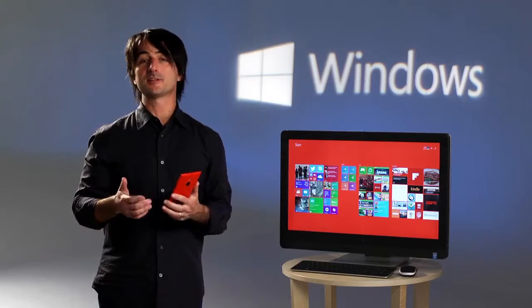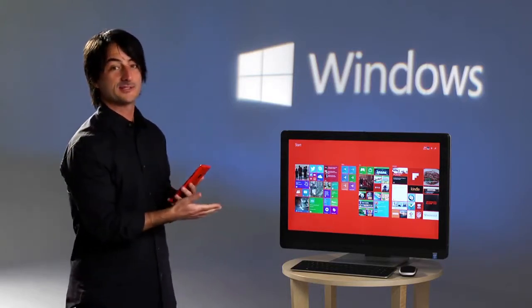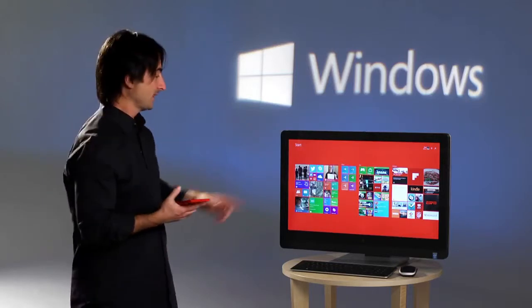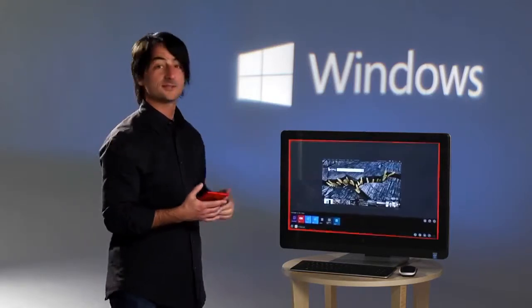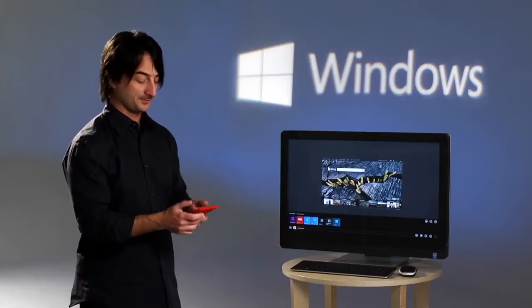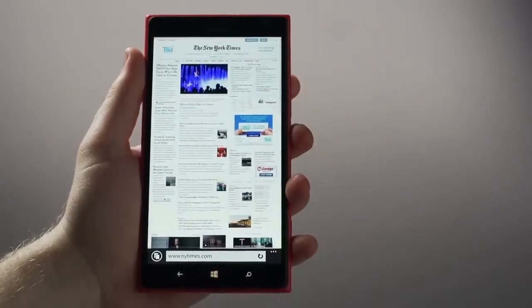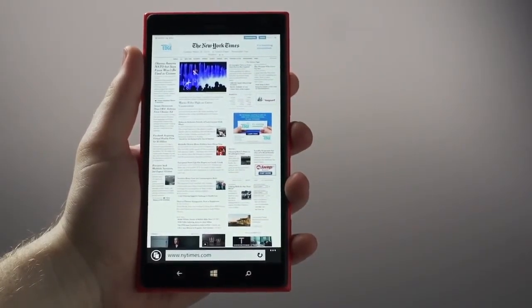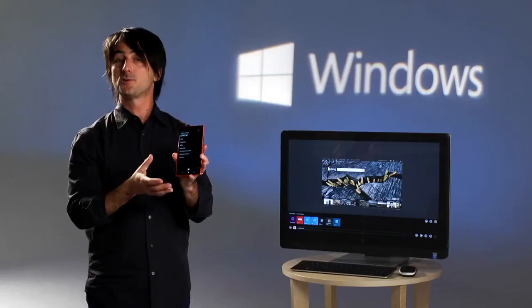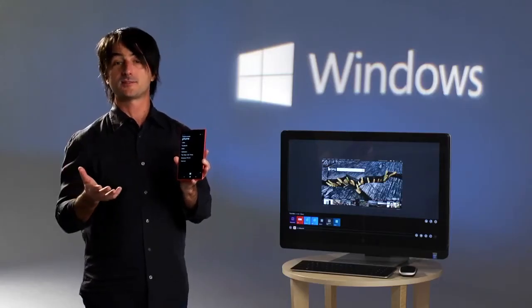Internet Explorer 11 is built into the phone and the PC. It's super fast and simple to use across devices. Here's IE 11 on my PC, which provides the familiar IE browsing experience, including my recent tabs and my favorites, which you see right here. When I move to IE on the phone, the same exact tabs and favorites show up right here, keeping things smooth and easy as you move from device to device.